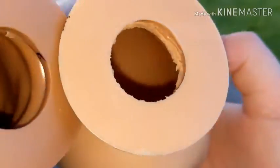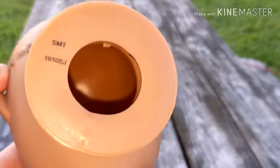And this is just them side by side. You can see the other one is a lot scratchier, and the newer one is a lot softer and smoother. Also, the eye sockets on the newer one are more circular, and they're more in the shape that they are supposed to be.